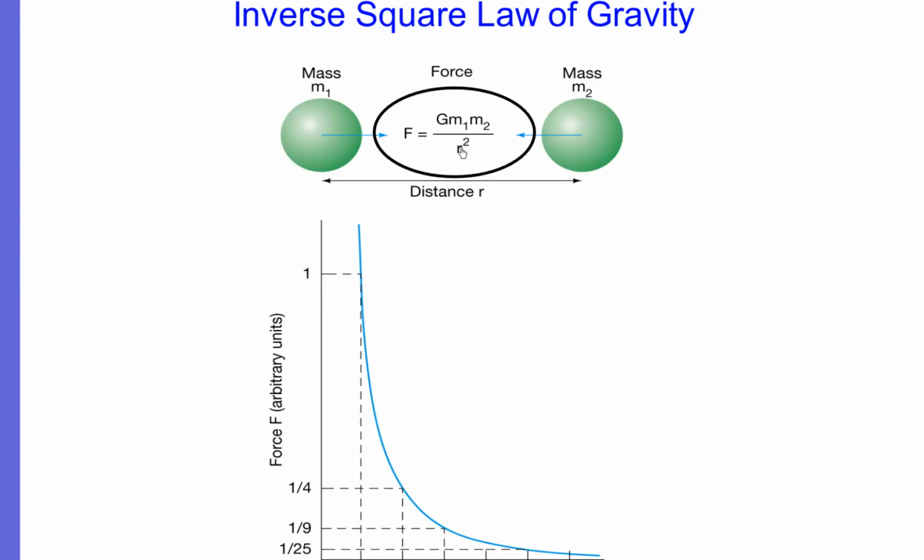In fact, the distance is squared while the mass is just to the power of 1, so really, the distance has a much bigger role. This is that equation. We don't do math in this class, so it's just saying the force of gravity depends on the two masses attracting each other and how far apart the two masses are.